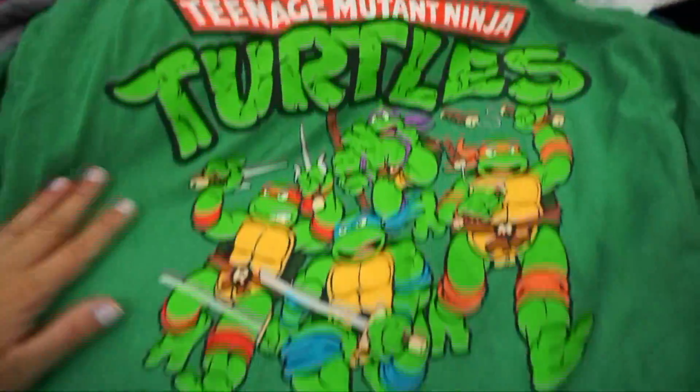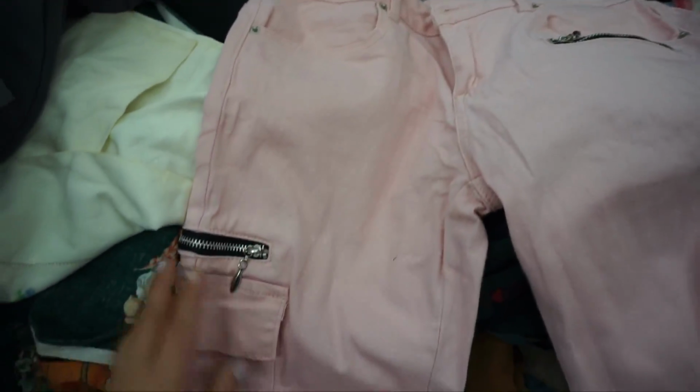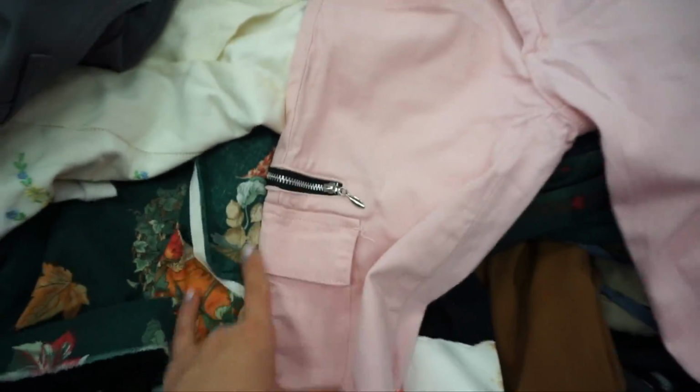Another teenage little Ninja Turtle shirt. I definitely have this exact same one up on my Depop currently. These light pink skinny jeans, are you kidding me? They're definitely a little bit too tight. I can tell that even if I were to try it on for you guys, it would not fit. But all this detailing right here.